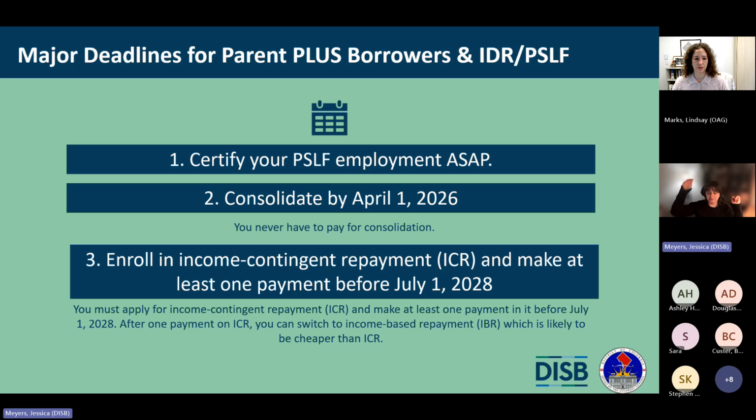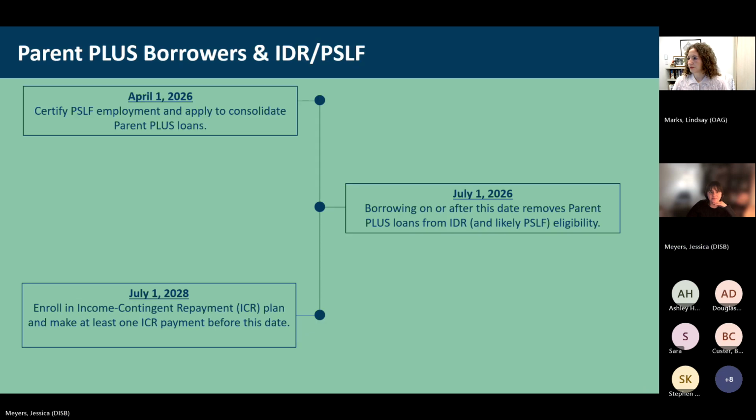Okay, top level. Certify as soon as possible. Apply to consolidate by or on April 1, 2026. Following that, enroll in ICR and make at least one payment before July 1, 2028. So if you're a Parent PLUS borrower and you want access to income-driven repayment and Public Service Loan Forgiveness, screenshot the slide, take a picture of it. These are the major milestones that you have ahead.